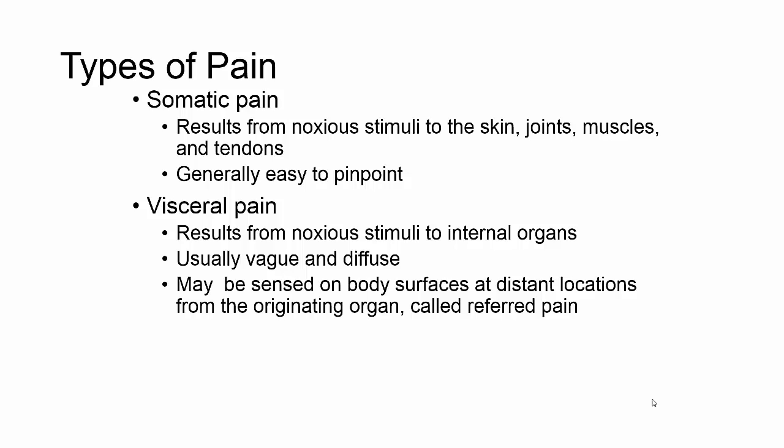One of the best examples of referred pain deals with heart attacks. When a patient has a heart attack, a lot of times, sometimes their chest doesn't really hurt, it just feels heavy, but they have pain down their left arm. The pain down their left arm is going to be that referred pain.